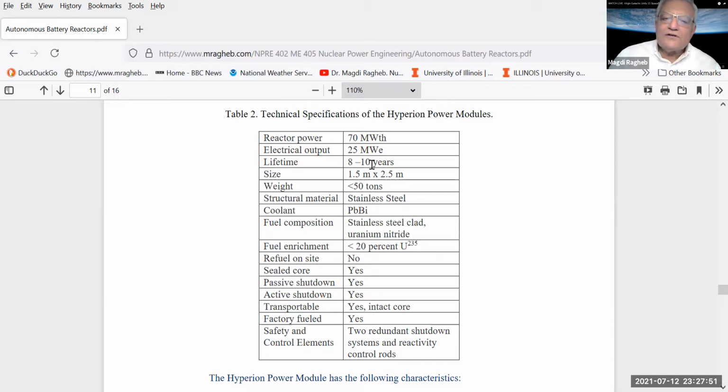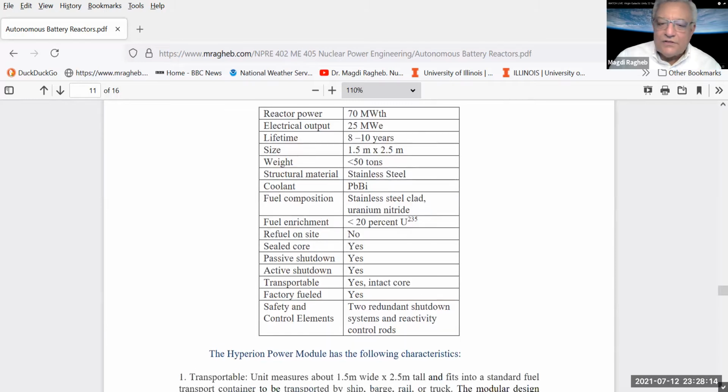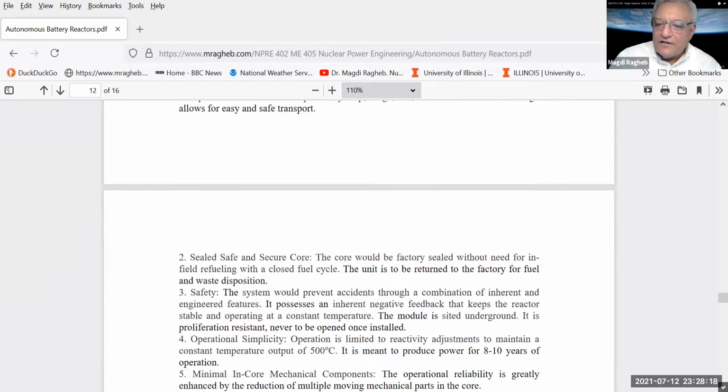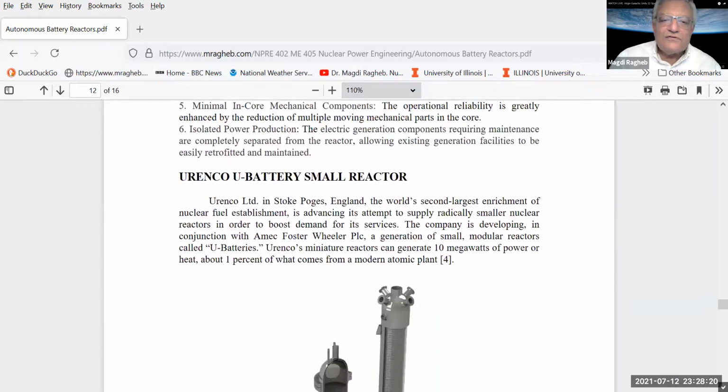If they go to higher enrichment, like in nuclear submarines, they can have maybe a 30-year lifetime with an enrichment of 90%. But they're really trying to target markets all over the world where 20% uranium-235 cannot be recycled into weapons in general. So this is commercial. They're trying, of course, to get it licensed for use in the United States.